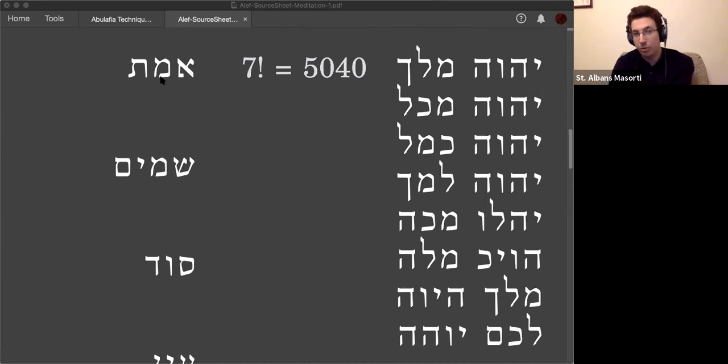Let's just take the word emet, right? Now this is easy because there's only 3 letters. So take 1 minute and try and write out all the permutations of these letters, Aleph, Mem, Tav, for the word emet, which is truth. How many different ways can you write that?